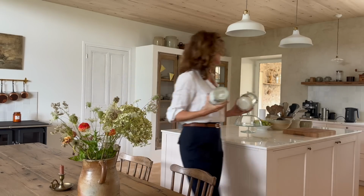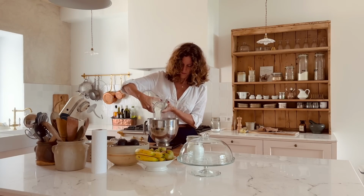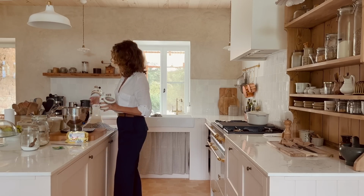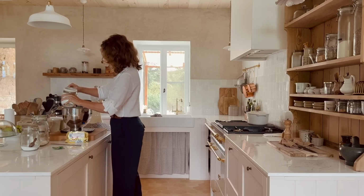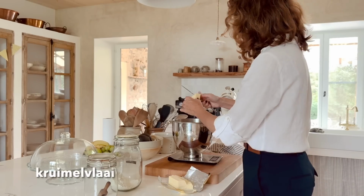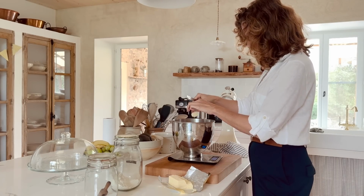It was my youngest's 14th birthday, and he asked me to bake a typical pie. I'm from the south of the Netherlands originally, and this is a pie that we bake in the south of the Netherlands called a vlaai. There are many varieties of it, and he asked for what we call a kruimelvlaai. It is like a crumble pie, and it is filled with vanilla pudding.